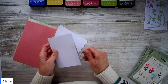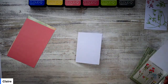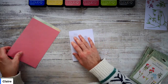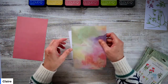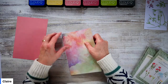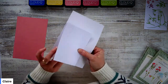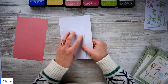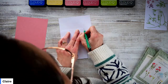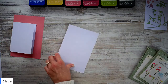So I'm going to make an A6 card. I'm going to stencil onto textured cardstock, but to start with, I'm just going to cover the base of my card blank with this lovely decorative paper. To do that, I'm just lining up my card blank into the corner, and I'm literally just tracing around the card so I can cut that on the machine. Nothing more fancy than that.